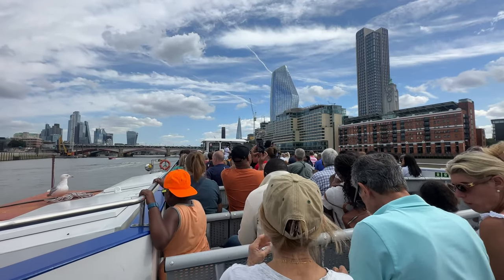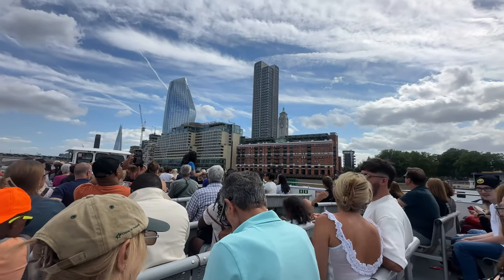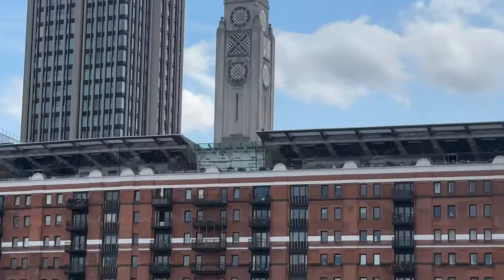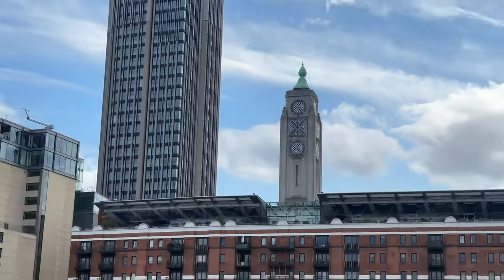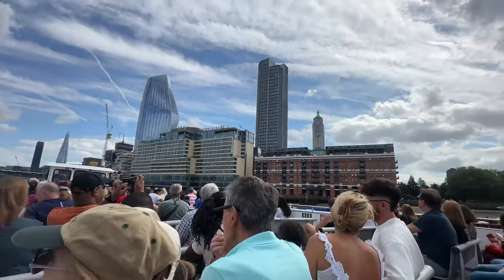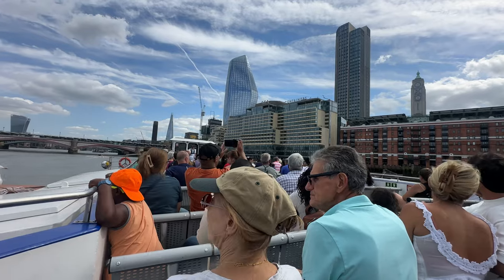Have a look on your right-hand side. You'll see a red brick building here with the tower in the middle. That's the Oxo building on your right hand side. Any Brits on board, you recognise the brand. Yeah, that's where they used to make the Oxo stock cube, very famous brand in the UK. No longer, of course. It's a very common theme on the river. All these old industrial buildings, warehouses, wharves, they've all been converted into totally unaffordable riverside property.